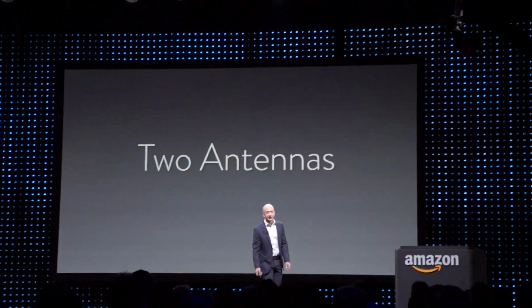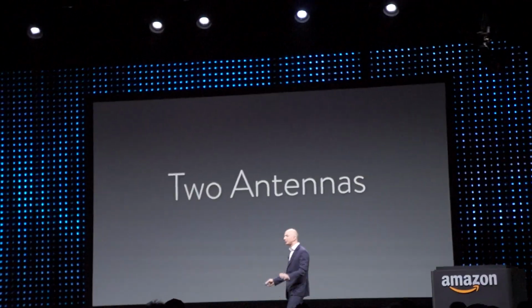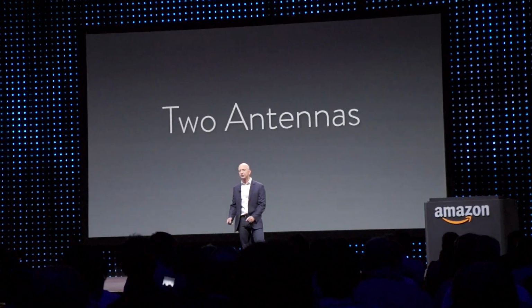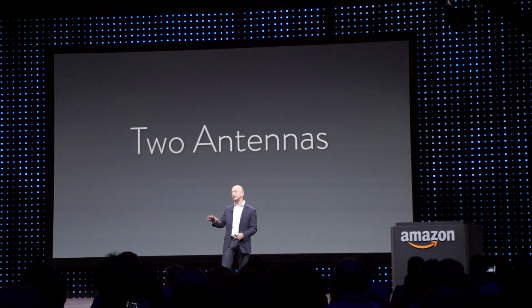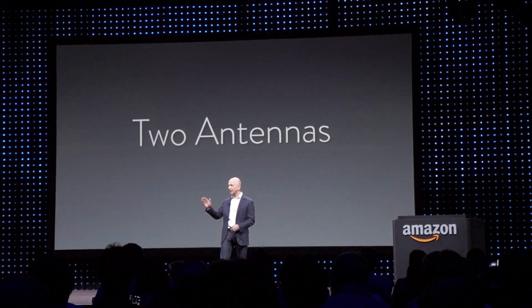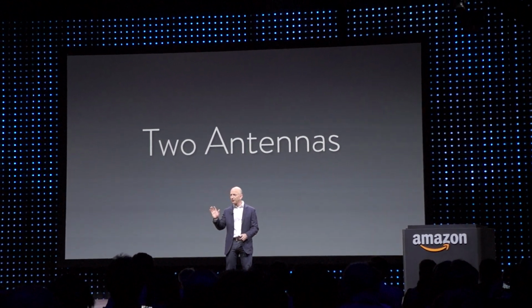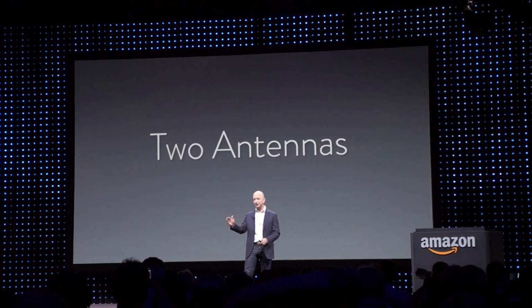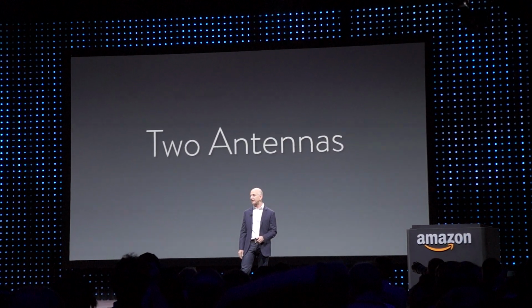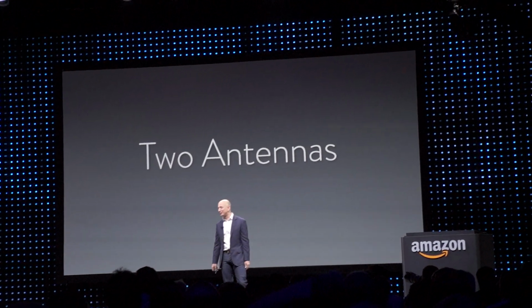You can add 2 antennas. 2 antennas make a big difference for a couple of reasons. The first is something called fading, and you've experienced it. Pull up to a stop sign in your car, and your AM/FM radio might fade out ever so slightly. And if you roll forward just 3 inches, literally, as little as 3 inches, the signal comes back. That's fading.